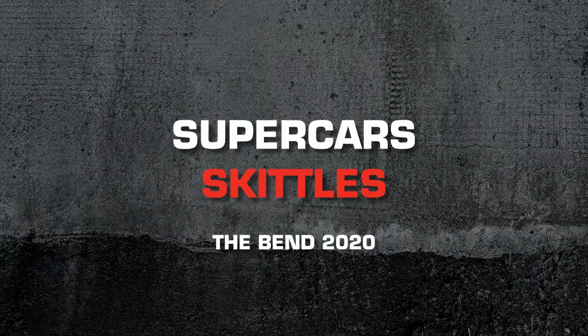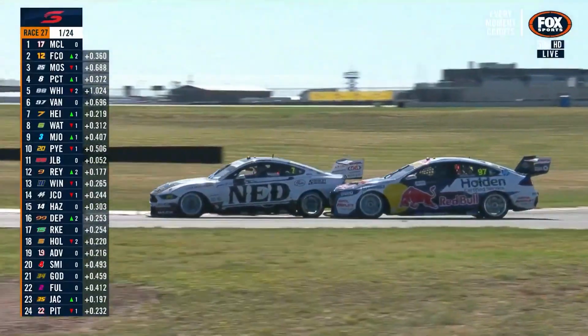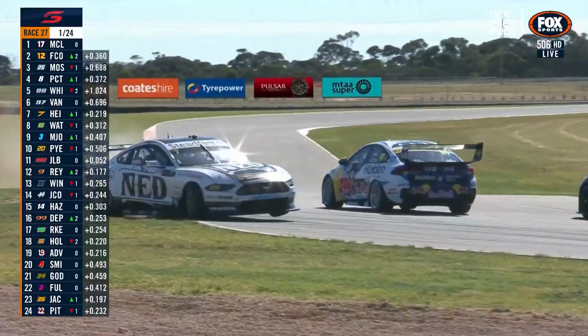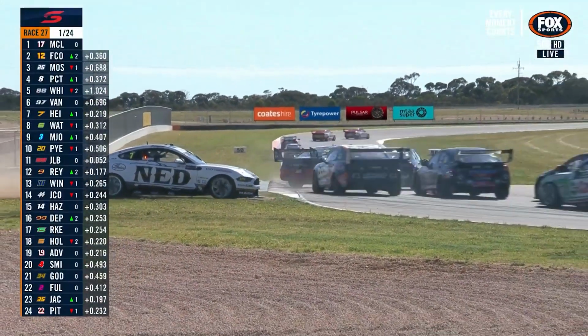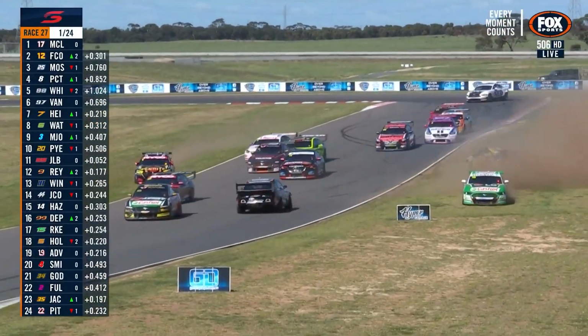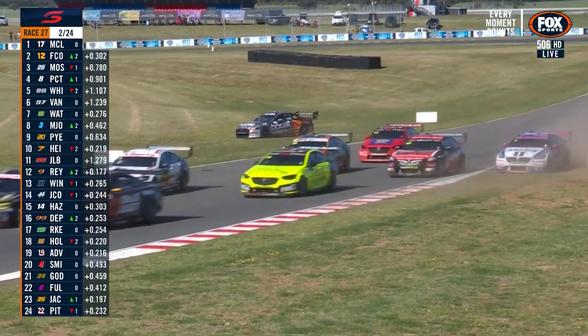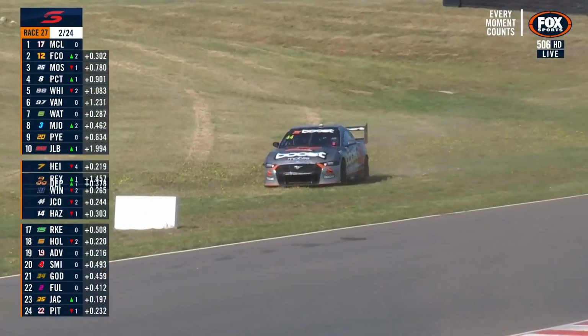In fact, David was quite nice to him. How's that? Heimgartner's got down the inside. Oh, he has not got down the inside of Shane Van Gisbergen. I thought it was done. And there's more trouble on the exit. Courtney's in strife. Winterbottom's in strife. How did Jamesy sneak across the front of everybody and not get T-boned?